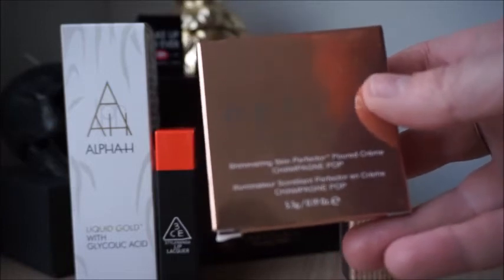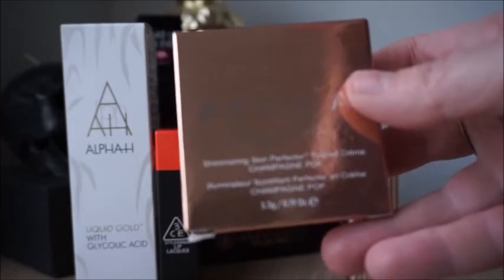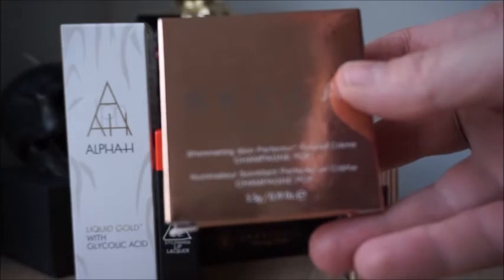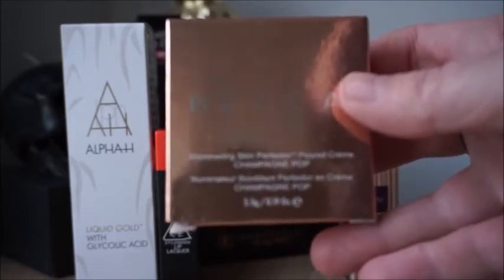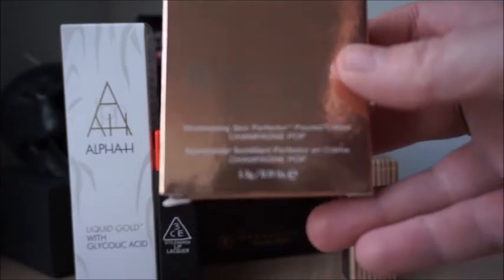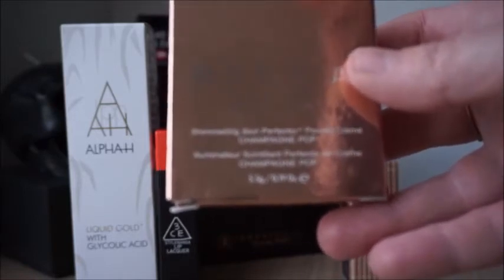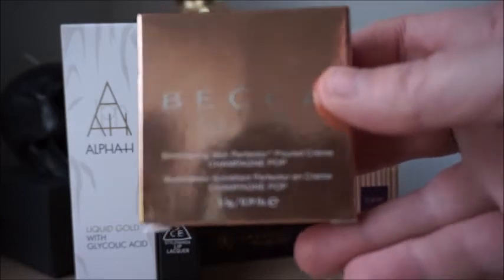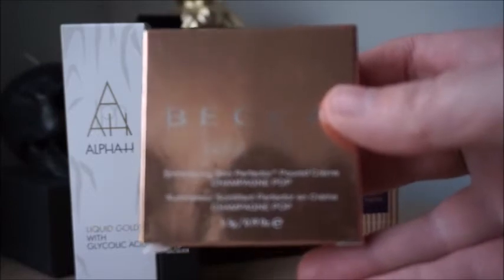So Becca is used a lot by makeup artists in the YouTube world, but more often than not they use the powdered version. I really like creams because I have dry skin, and I always think that this is going to sit better on my dry skin. So I got the creamy version. I actually wanted a different colour, I think the rose gold, but it had sold out. So I got Champagne Pop on the recommendation that it would go with my red hair.